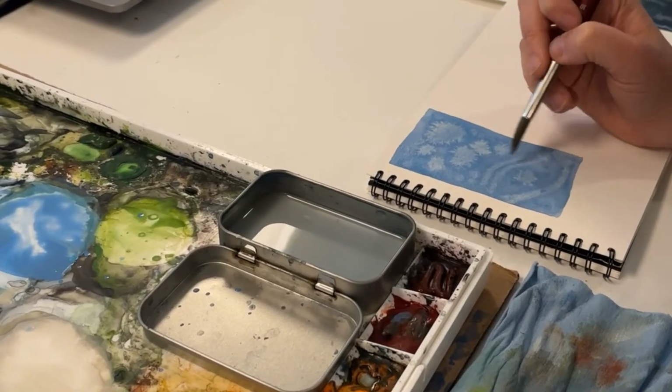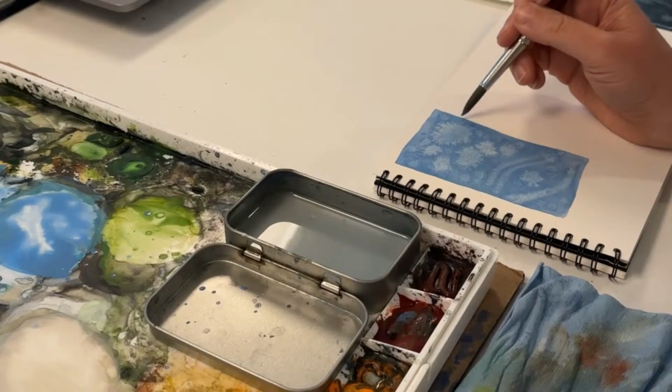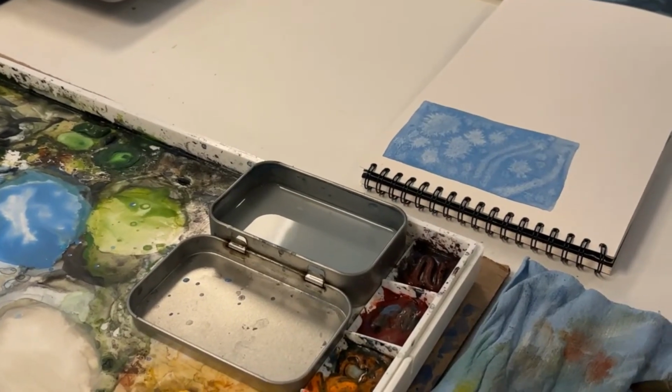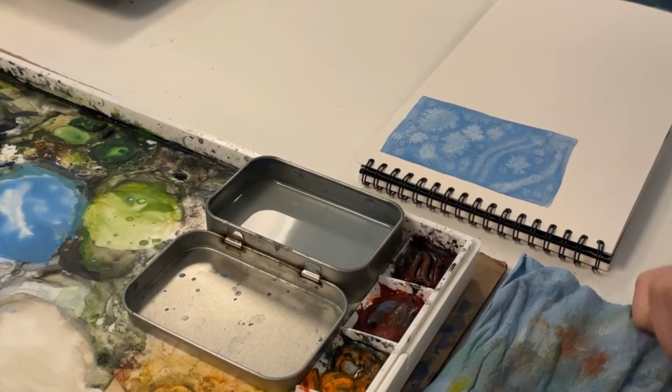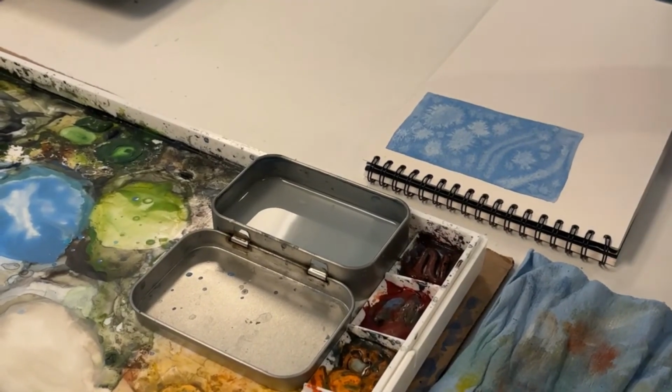It's something that I use a lot because it's something that mainly watercolor can just do. So I use that a ton in my work, and if anyone wants to see that again, you can let me know.